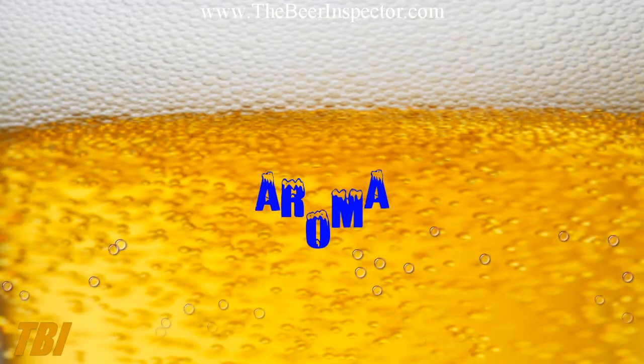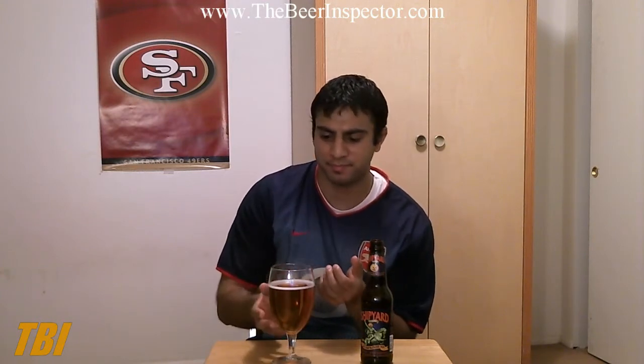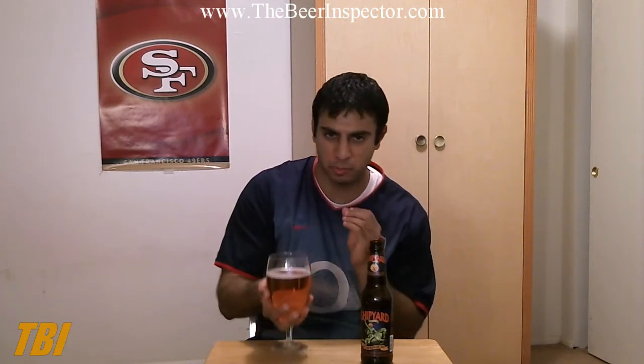Let's get to the aroma, guys. Okay, the nose on this, everything's very underwhelming. You just get that watered down aroma. The cinnamon is watered down. The first thing that hits you is the cinnamon and the malty caramel aroma. There's this very, very subtle hint of pumpkin pie, sweet pumpkin pie.